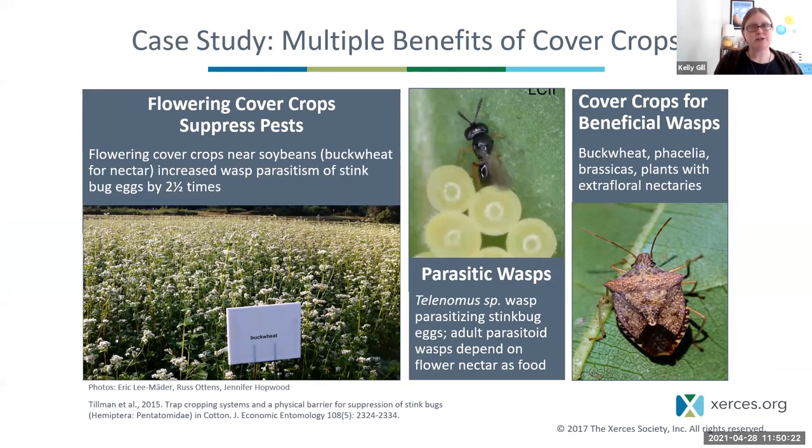Here's a case study, again emphasizing the multiple benefits of cover crops. In this study, when flowering cover crops like buckwheat, like you see in this picture, were planted near soybean crops, that increased parasitism by beneficial parasitic wasps that attack pest insects. It increased wasp parasitism of stink bug eggs by 2.5 times. That's pretty significant. Here you can see that tiny microscopic wasp injecting its egg into the egg of a stink bug.